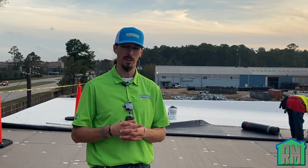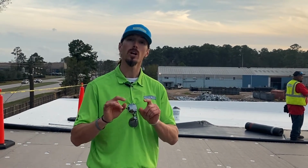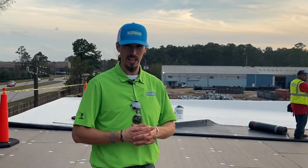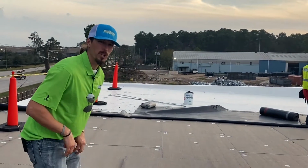But first, let me just mention that we were able to get the insurance company to recognize code upgrade with this roof. In fact, bringing it up to a 4-inch ISO board in this installation so that it meets current codes and standards. Let me show you what I'm talking about.